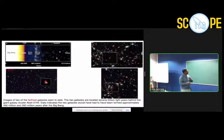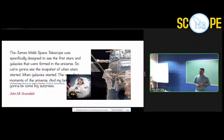The James Webb Space Telescope was specifically designed to see the first stars and galaxies that formed in the universe. So we are going to see snapshots of when stars started, when galaxies started, and the very first moment of the universe. And as he says, my best bet is that we are going to see big surprises. Sorry for the jumping. Thank you. Who was that? The American interpreter and the astronaut.